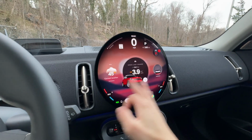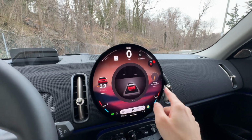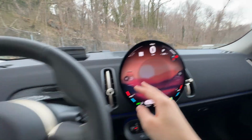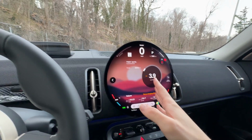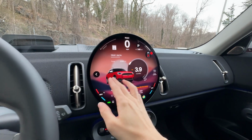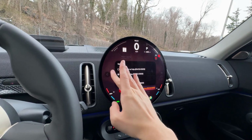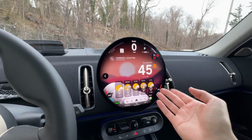And I like this kind of home screen interface here. It's quite sleek and nice. We have a British flag that pops up there. This is your adaptive content screen. So when you're adaptive driving on your Drive Assist Professional, that will show some really cool content there. I love this trip data screen here. It's really dynamic. You can move the vehicle around really easily, and you can change all these different parameters, which is really nice. We have a nice, really cool, well-designed weather screen as well.